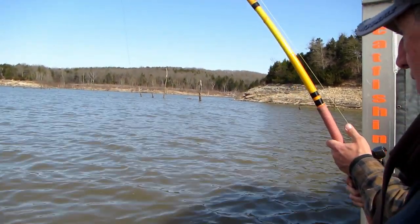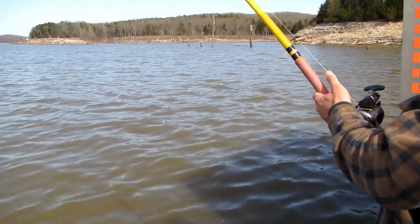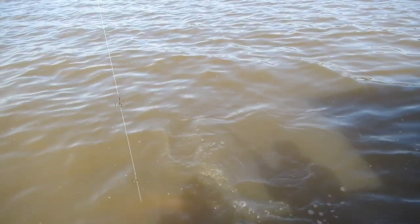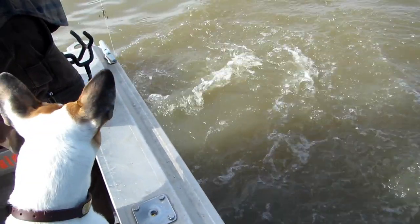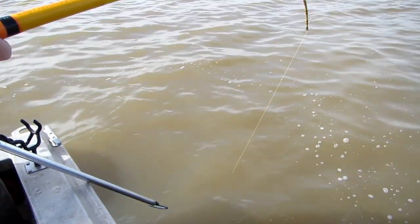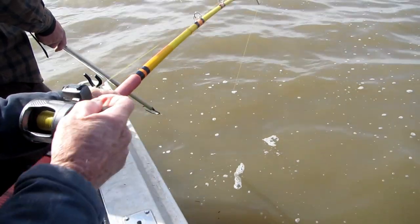Fish? Good fish? I thought it was, and I couldn't get any leverage. Yeah, it's just a big female. They don't have much bite to them usually. That's a big fish here. She ain't wanting to come up. Come on up here.